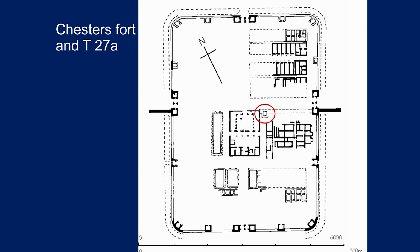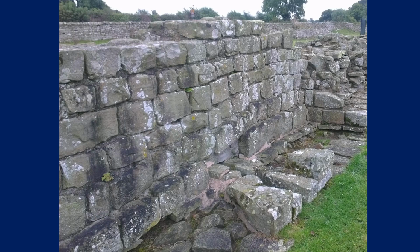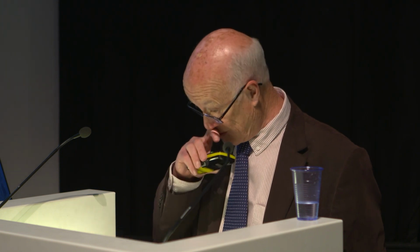At this point, it is doubtful if any part of the linear barrier had been erected to full height, or even to the stage where scaffolding would be required, and for many miles only the foundations of the stone wall had been laid. It is difficult to state what progress had been made on the turf wall, but it is likely that work had started on its construction.